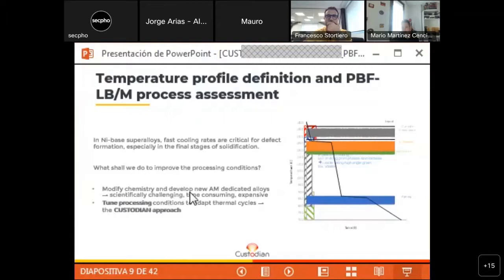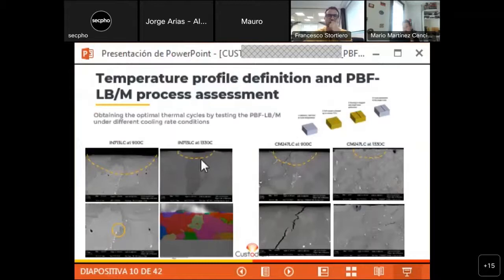To better understand this cracking mechanism, we planned and conducted several tests on the standard machine, trying to replicate different cooling rates to see at which point we can manage to reduce or eliminate these cracks. Our approach, as you can see in this schema on the top right of the presentation, was to heat up blocks of nickel-based superalloys to a certain temperature by means of induction heating. When the sample is at the target temperature, we stop the heating source and carry out a single track to analyze whether cracks appear under certain thermal cycles. As you can see on the left, in the case of the Inconel, and on the right, in the case of the CM247, when we preheat the samples at 900 degrees C, we can find cracks.